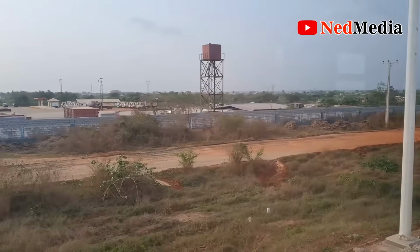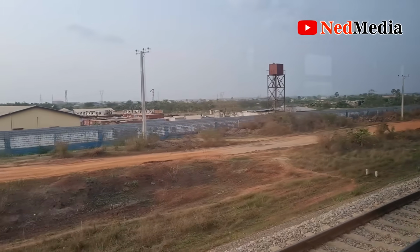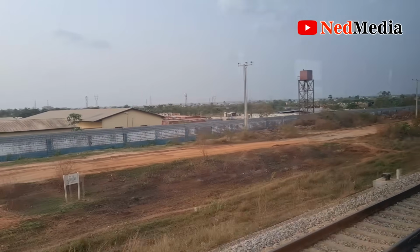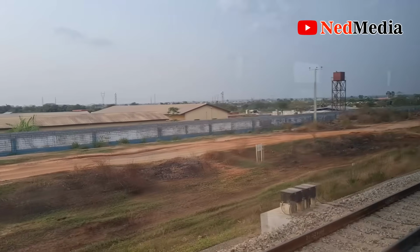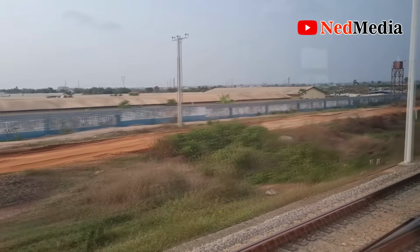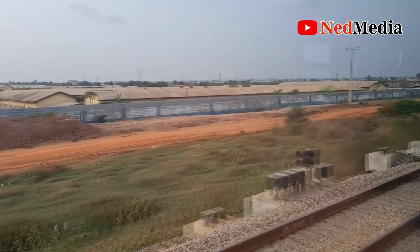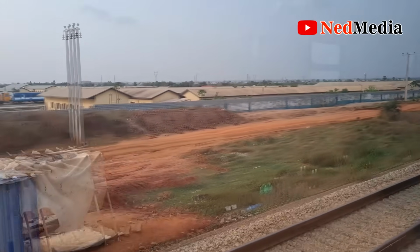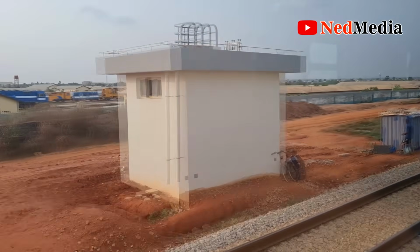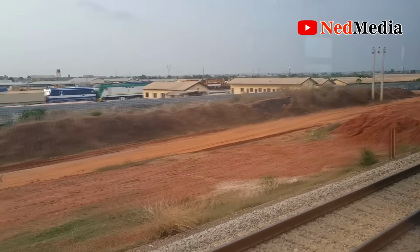If it takes about 3 hours to get to Ibadan from Lagos, how long will it take to get to Kano when the Ibadan-Kano section is completed? They need to remove the bottleneck that is preventing the trains from going faster. That's if the train isn't the bottleneck. Is it that the track can't support speeds beyond 100 kilometers per hour? Or is it that the trains aren't capable?